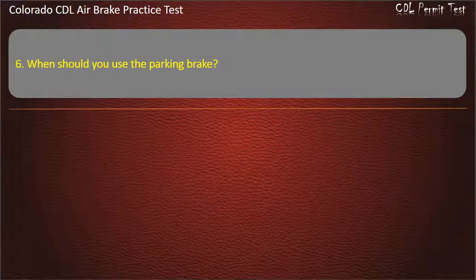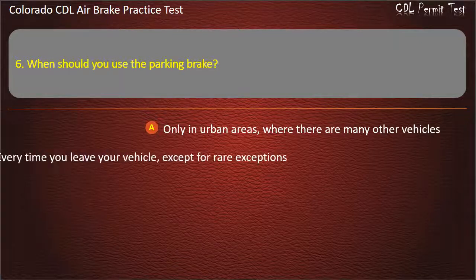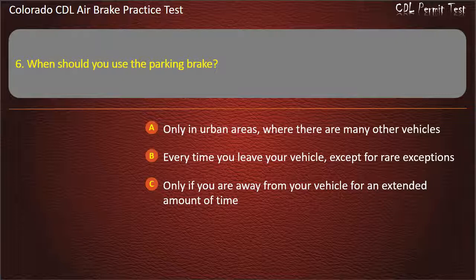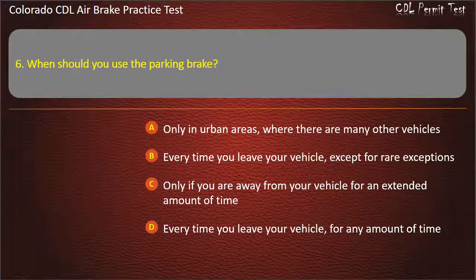Question 6. When should you use the parking brake? Only in urban areas, where there are many other vehicles. Every time you leave your vehicle, except for rare exceptions. Only if you are away from your vehicle for an extended amount of time. Every time you leave your vehicle, for any amount of time. Answer. Every time you leave your vehicle, except for rare exceptions.